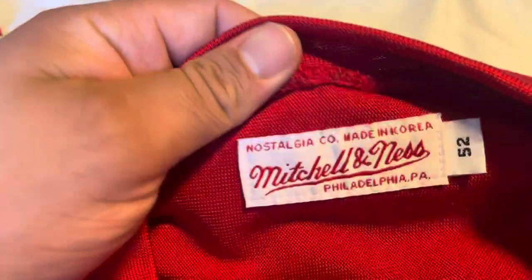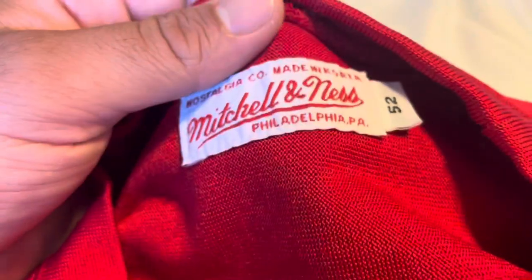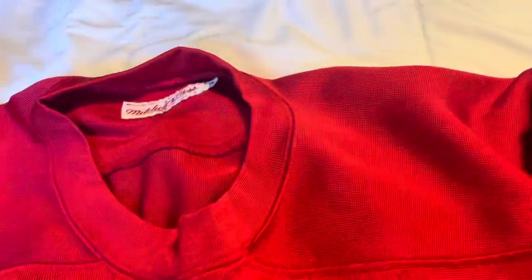Come up here, you got the single stitch. Jersey's definitely beat up a little bit, but it's all good. I mean, they did explain that, so I knew that already. You got the single stitch, 64. Pretty thick jersey, just to also point out. So up here, we got the Mitchell and Ness, made in Korea, so we got a Korea run, size 52. I like that, nice and shiny red.